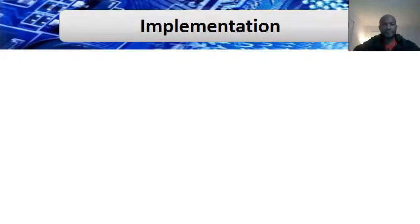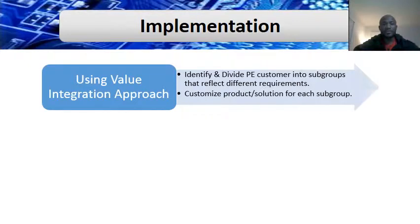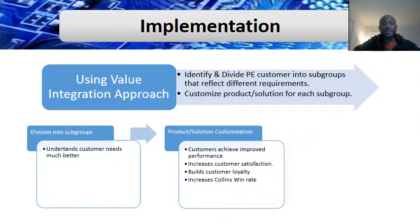Implementation plan. Using the value integration approach, Collin will identify and divide the PE customer segment into subgroups that reflect different requirements for each created subgroup. Next, the focus will be on customizing and personalizing products for each subgroup. Dividing the PE customer segment helps Collin understand its customers' needs and serve them better. Next, personalizing products for each subgroup would help customers achieve improved performance, which increases customer satisfaction, which in turn helps build customer loyalty and increases Collin's win rate. The implementation culminates into achieving the strategic objective of increasing PE market share by 15%.